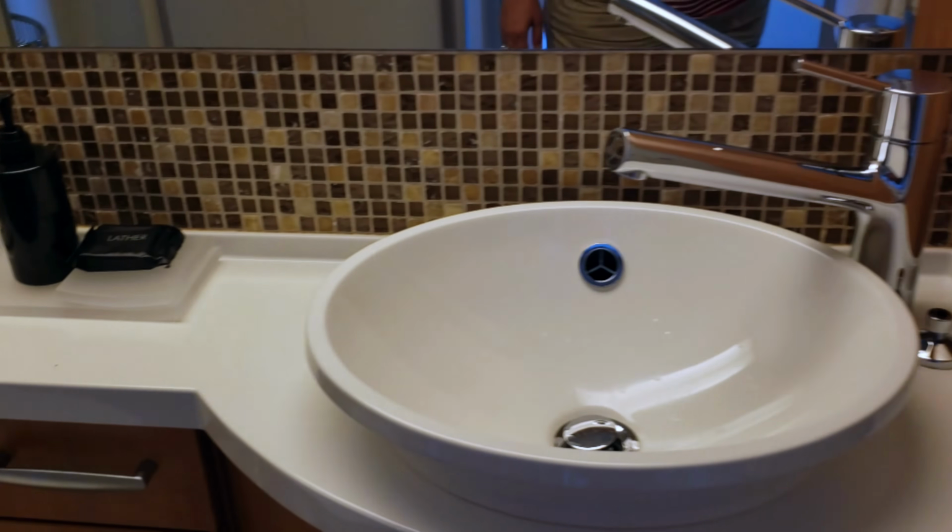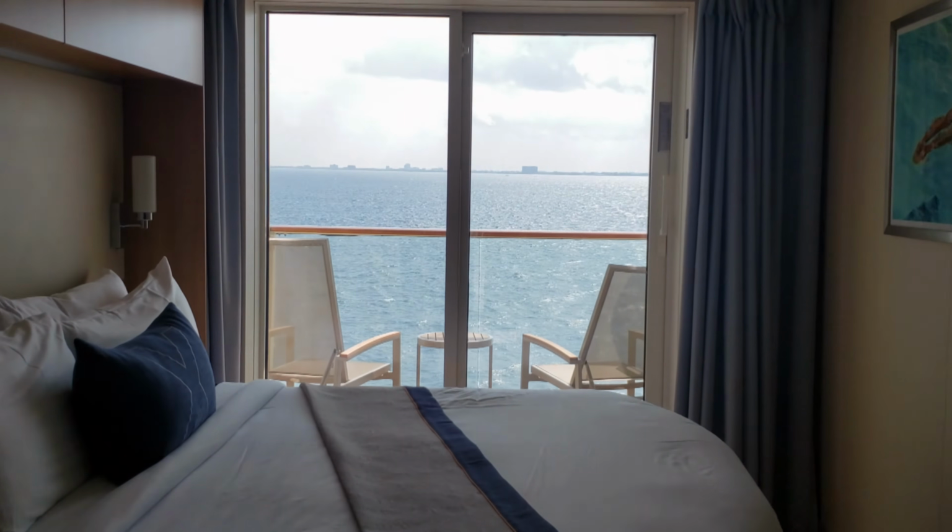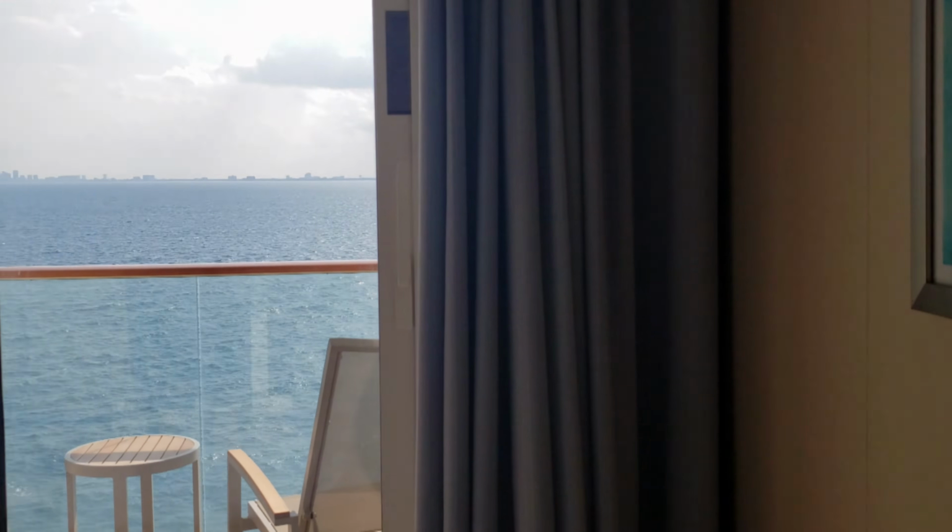So I'm really impressed with the room. I think it looks great, but there is one more thing that we have yet to show you. It's our balcony. So let's go and take a look at our balcony.